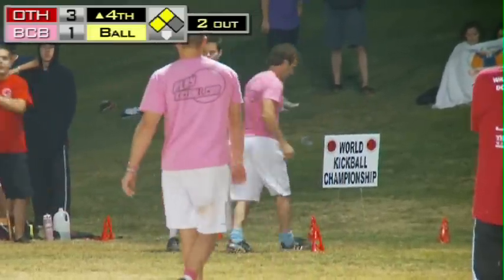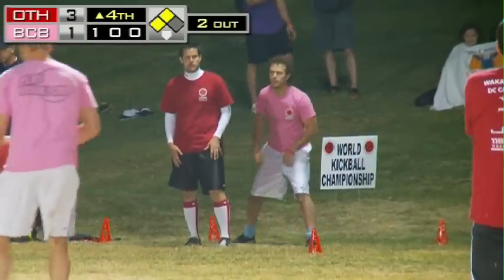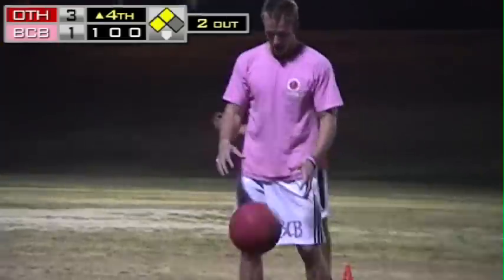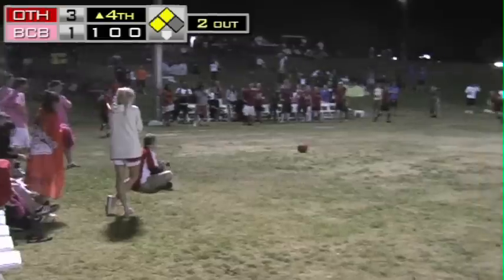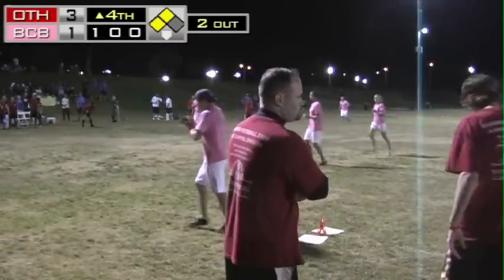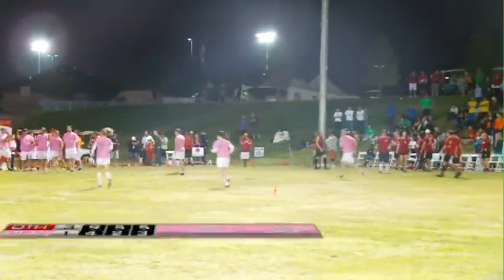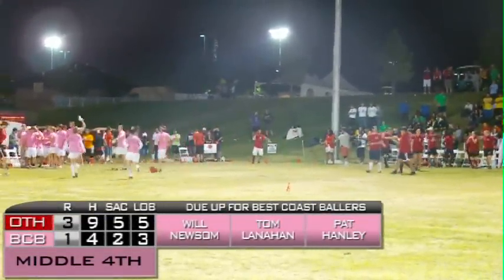Mark Lundquist takes ball one outside. Lundqvist rolls it. Lanahan fields it. He's going to race to the bag for out number three. No runs on two hits. Two runners left on base.